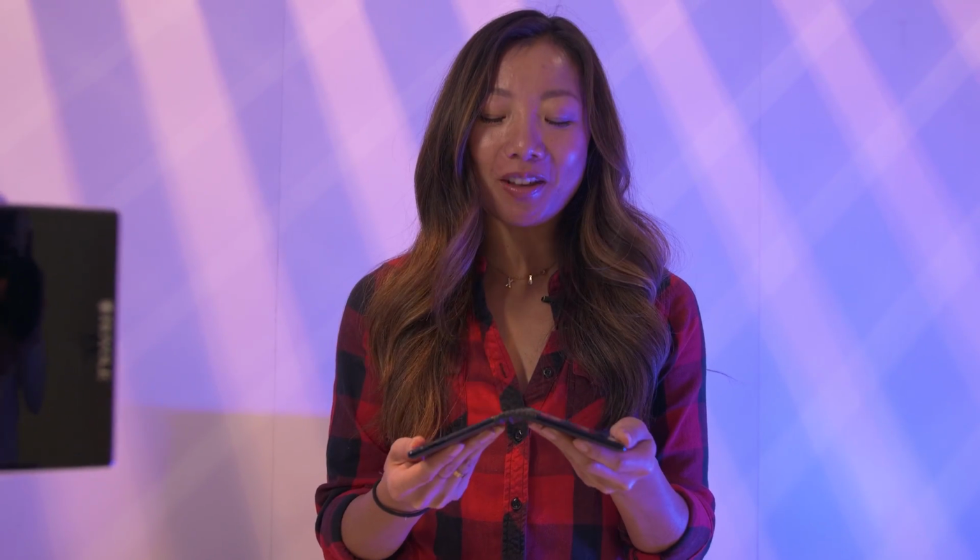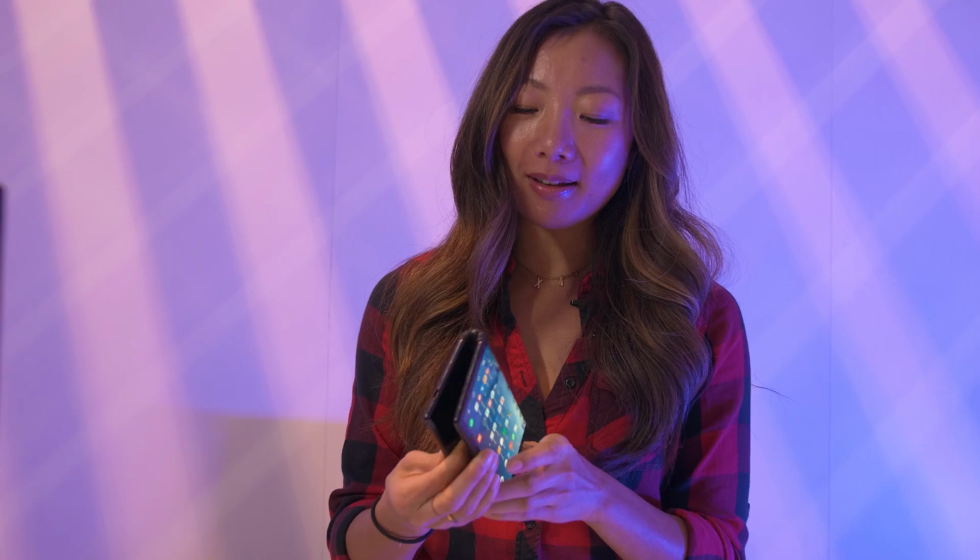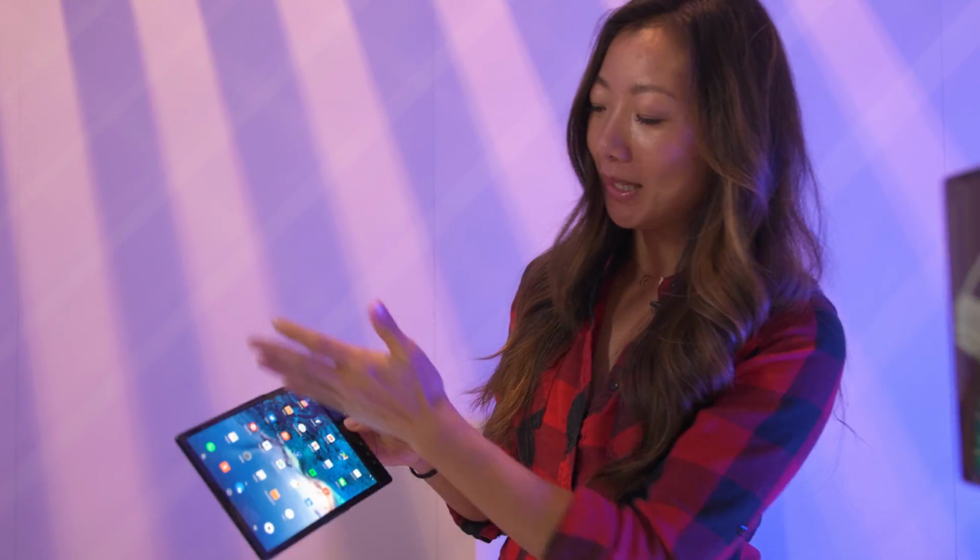So this is my first time interacting with the product. I've seen many videos of it online. The screen is absolutely beautiful, and the folding mechanism is very much flawless. I love the seamless display.